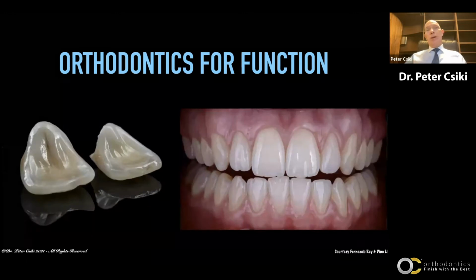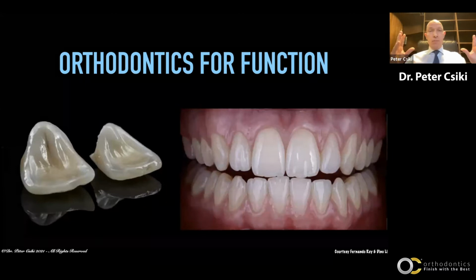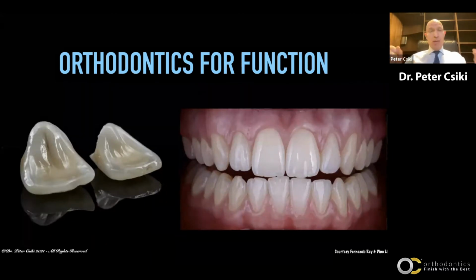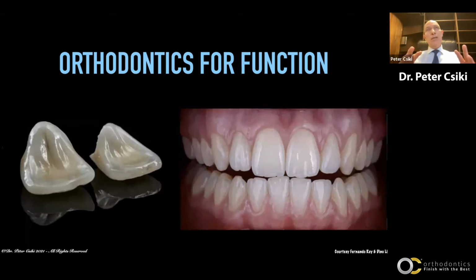And unfortunately, what I still see all over the world when I travel and when I lecture is that orthodontists are really concentrated on the function, and they want to have the class one occlusion, which is an absolutely good thing, and I fully agree with that. But on the other hand, they always check just the mouth of the patient, just the occlusion, cephalometrics, and it's always like that.